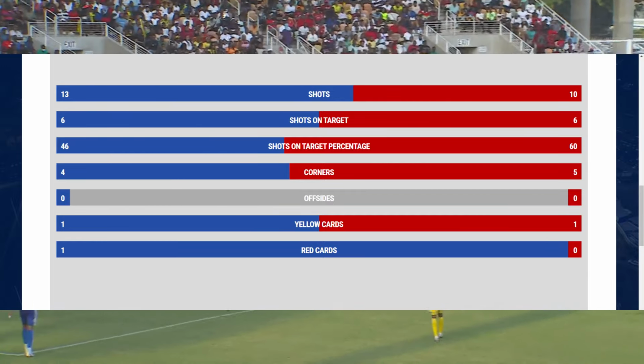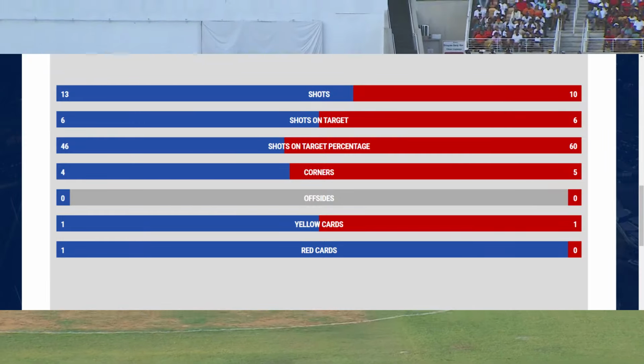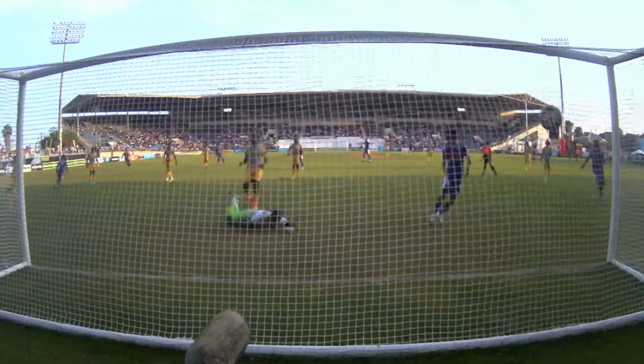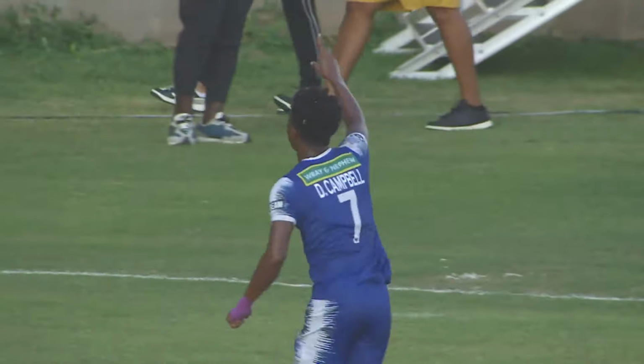5 corners for Waterhouse, 4 to Mount Pleasant, 1 yellow card apiece, and of course 1 daft red card to Dyer. So ultimately, yeah, not a bad effort by Waterhouse, but honestly, no shame in losing to what was just a better team. It was no great tactical mishap, I felt, by Waterhouse. They just could not match that squad of Mount Pleasant.